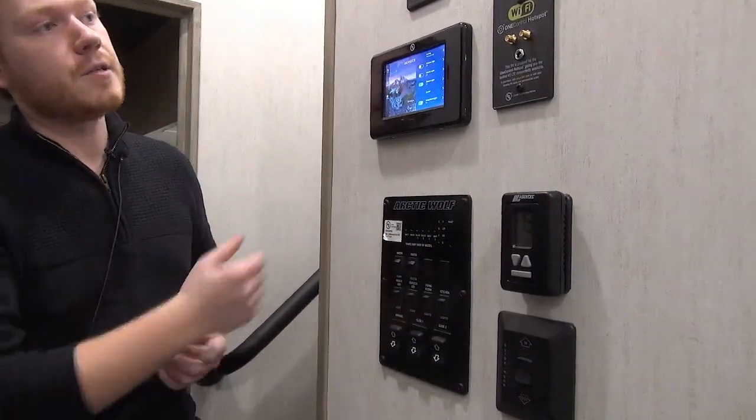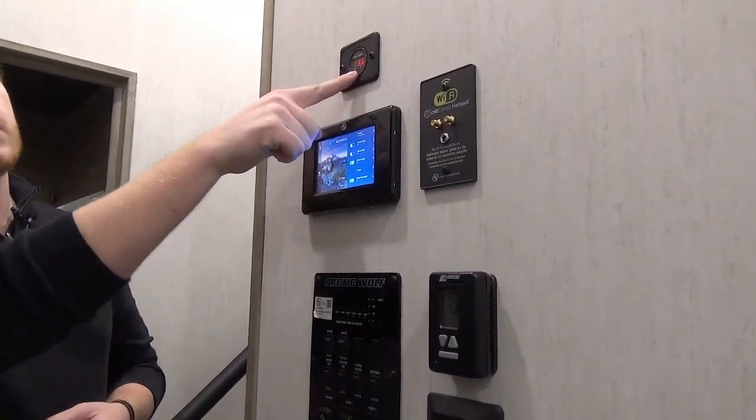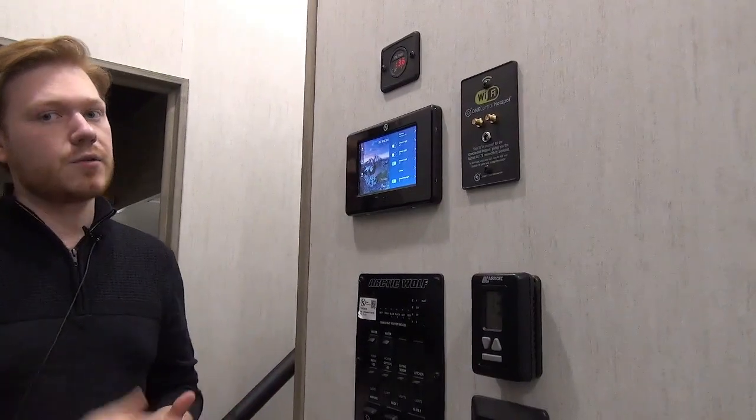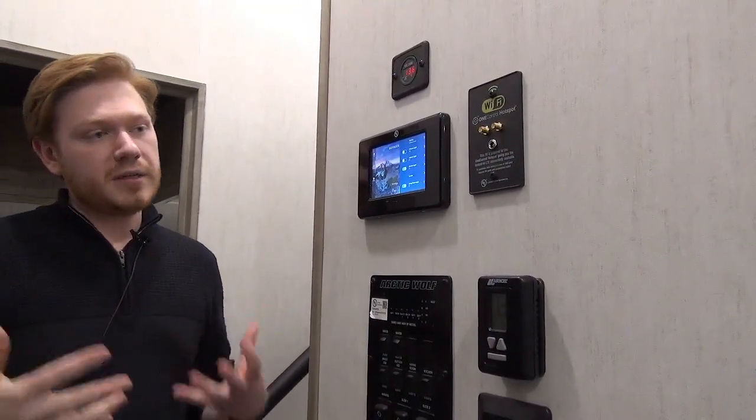So really handy feature. Up top is our voltage reader for the onboard battery. This is also going to give you a good indicator of how well your solar panels are working on this trailer. You know, if they're keeping up with the draw or if you're starting to get depleted.